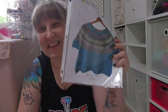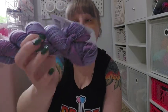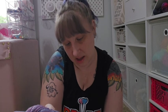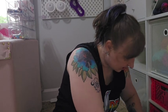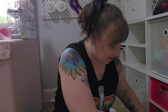Anyway, I'm going to be knitting the Alpine Bloom out of On the Round Cottage Fingering in Vintage Pink, and then I'm matching it with some Cascade Heritage Wave in the color 516. So let's stick that in here because that's something that I have to get up the courage to start. It is stranded color work, which I have not done before, and it's a little bit scary.